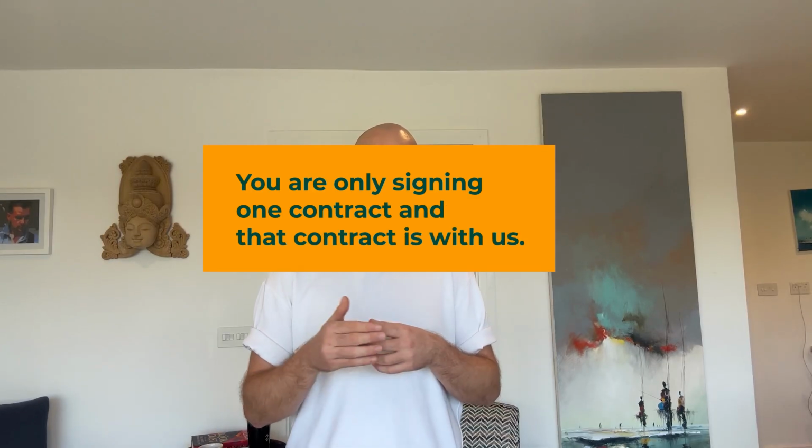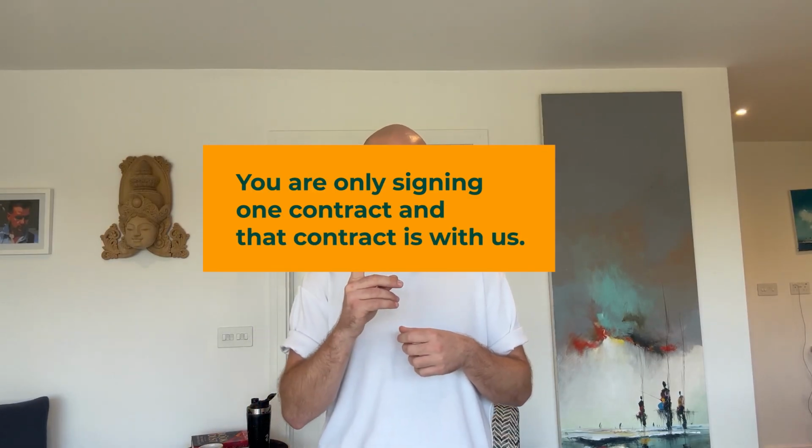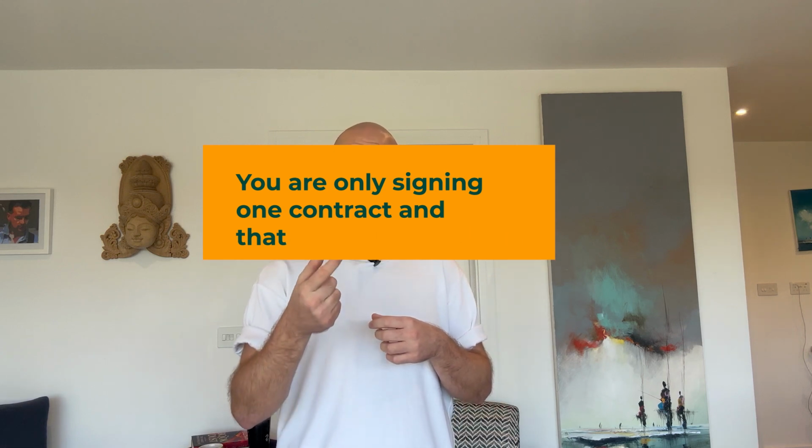Firstly, when you sign a contract with us, it is just one contract. You are signing a contract with us, and we are the ones that are liable to pay you. You're not signing a contract with the landlord, and you're not signing a contract with the social housing provider. Right now, we could be agreeing a monthly repayment of £650 for an investment of £15,000. And that monthly repayment will recur for 36 months or 3 years. But what do we do in the background to make sure that happens?